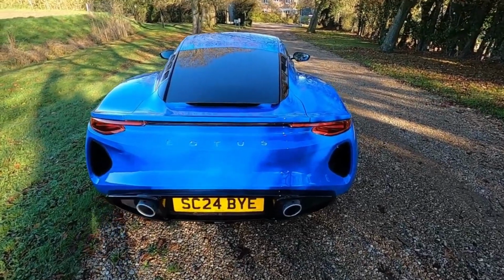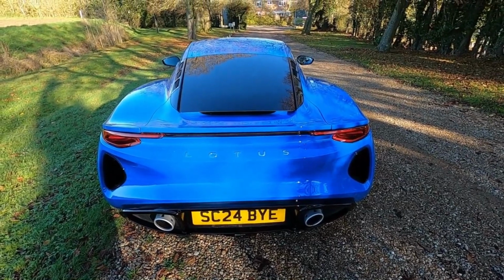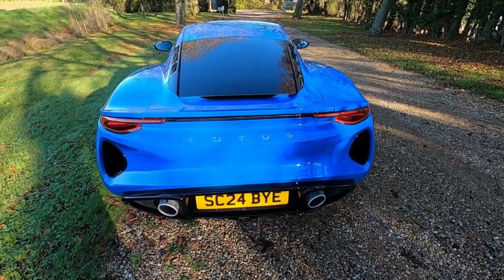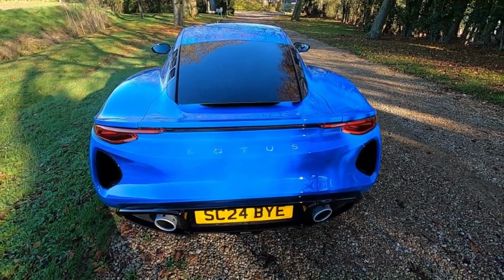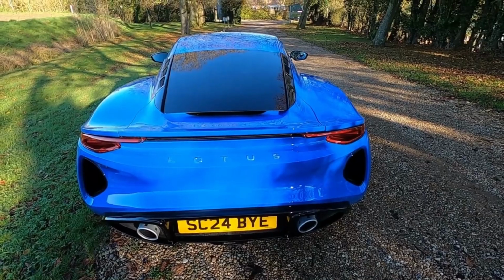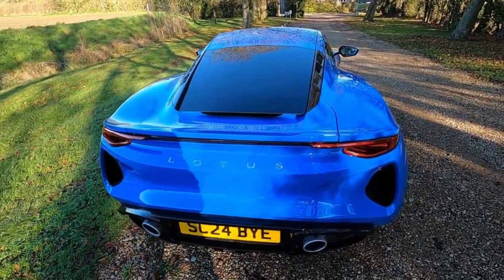Taking a look at the exterior of the car first, this has got to be one of the best cars that Lotus have released. I know this was their mission and their aim for being the last combustion engine car they made, but this has got to be the best one from a looks perspective. It's like a super sports car with supercar looks, but not the supercar price. It's still high price, but not the supercar price.